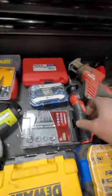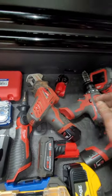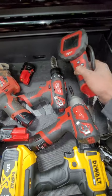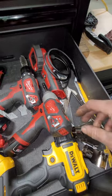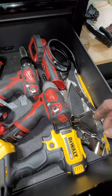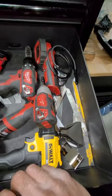Soldering gun from Milwaukee. Sawzall from Milwaukee. Extra batteries. The camera that I use when I need to look inside a cylinder to see if it has busted pistons or to see what's going on inside a cylinder or a place that you can't see. Attachments for my heat gun, Sawzall blades.